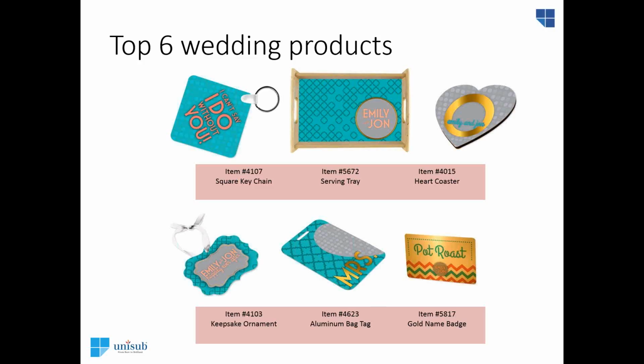Exactly. And next we have a keepsake ornament that would be perfect to send out as save the dates or even just with engagement photos. And we also have an aluminum rectangle bag tag that would be a great bride and groom gift, especially if they're planning on traveling for their honeymoon.